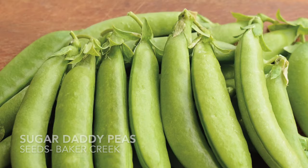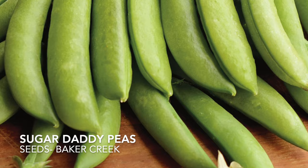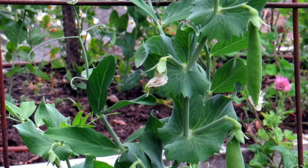And then we have sugar daddy peas. This is another really, really good one. It is a stringless, edible podded sugar snap pea. These are very, very sweet and they have a really good shelf life, so I would highly recommend these. They are a semi-dwarf bush variety of pea, so they only get to, what is this, 24 inches tall. So you could get away with a very small teepee sort of trellis support.